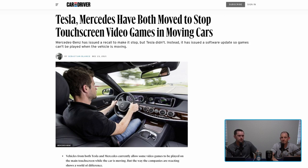Texting and driving is bad enough. But I didn't know that you could. I knew you could play games in a Tesla. I've done it while sitting still. But I thought that you had to be sitting still. I didn't know you could be driving and still play games. I do know that Tesla allows you to do passenger play.